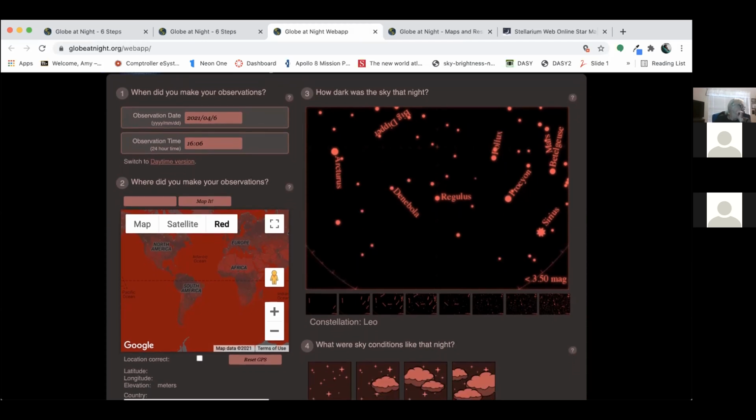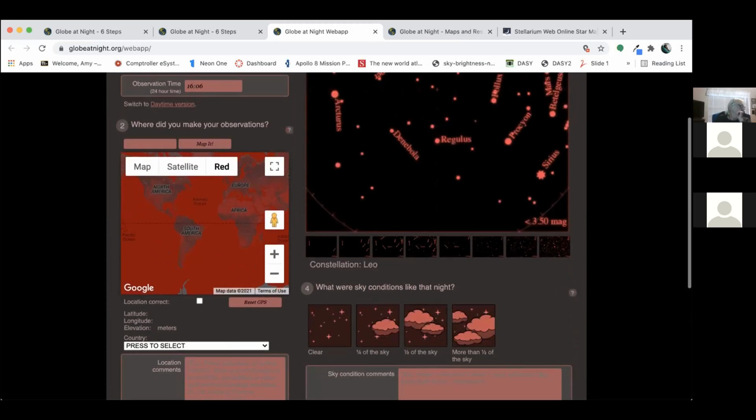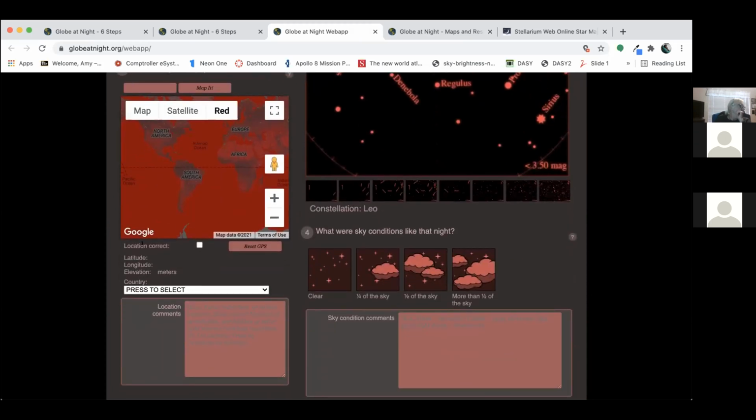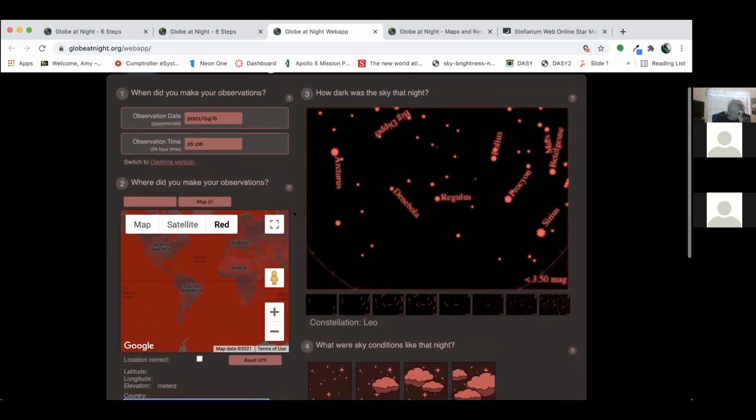You just click where you made your observations. So it could be in your front yard. You could get fancy and get in your car and drive out somewhere dark. It's really up to you. And then you just fill out some of this here about where your country is and your state. You can make comments about your location if you like. You don't have to. And then you come over here and you click on one of these maps and it just shows you the night sky.